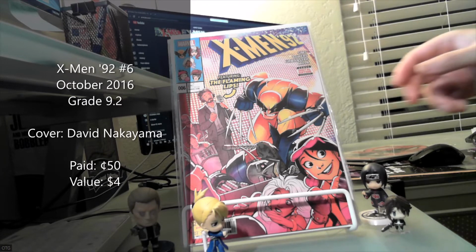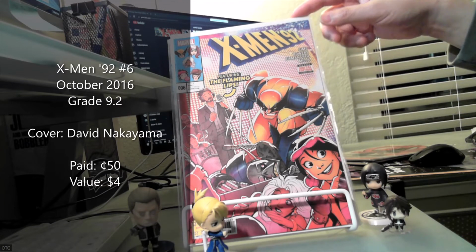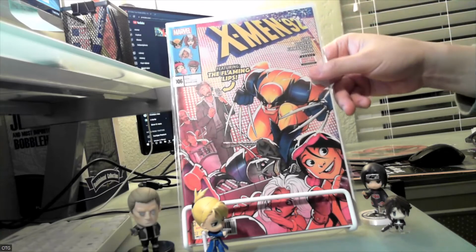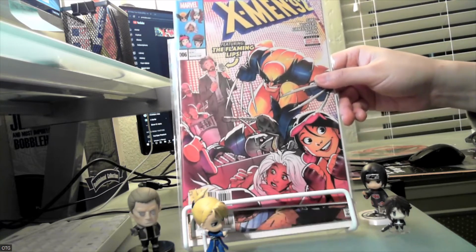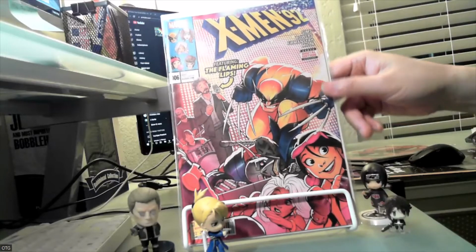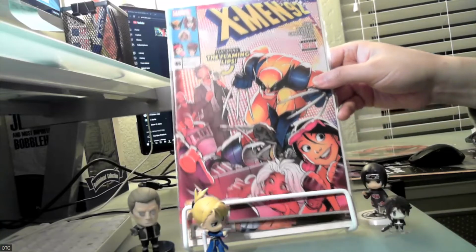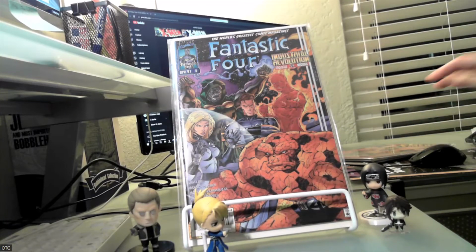But I picked this one up. This one's nice. Wolverine's there, Jubilee's there. There's apparently a real live band called the Flaming Lips that's featured not only on the cover, but I guess in the issue. I thought that was cool. So yeah, happy to add that into what's a growing David Nakayama collection. It's something on my radar, so hopefully I pick up more.